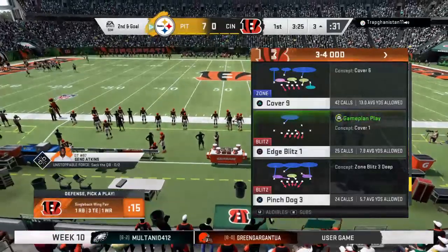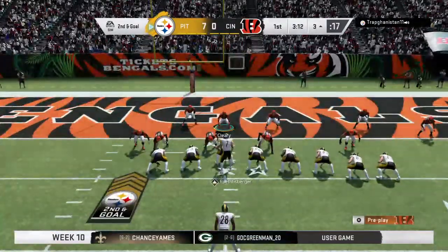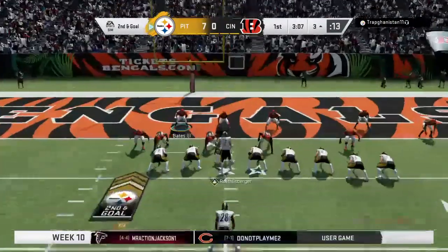As the offensive play caller, that may change your sequence now. Instead of coming right back with a running play, you may have to go to the air. So the ball position now at the 3. Here's 2nd and goal.